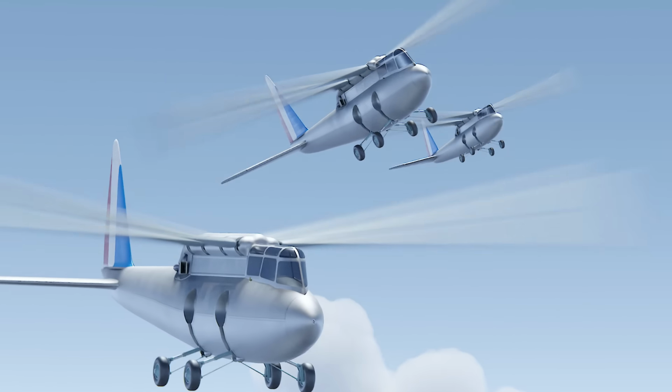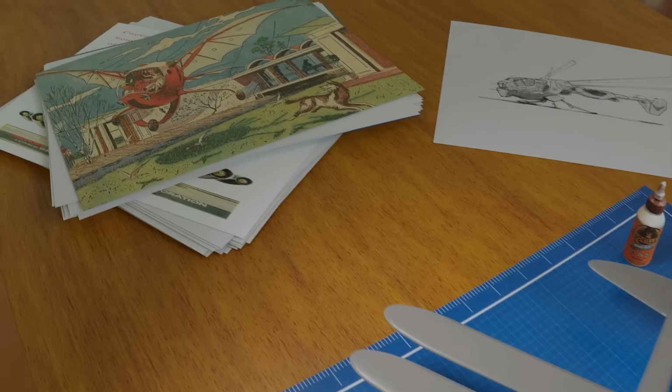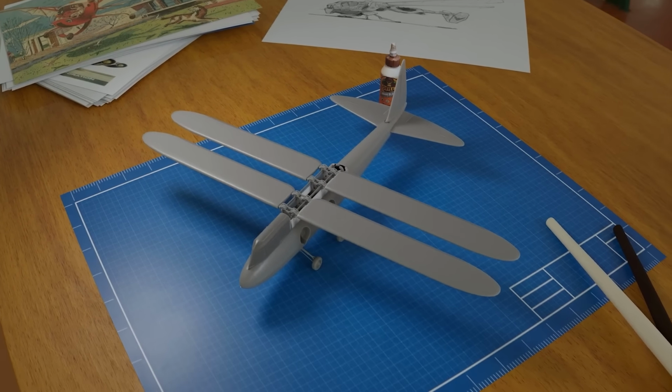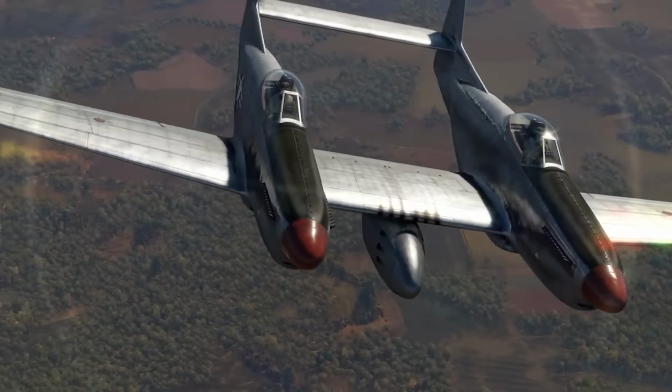Are there any pilots in the audience? Do you think that you could fly this plane with its flapping wings? Well, another question, what about this one?